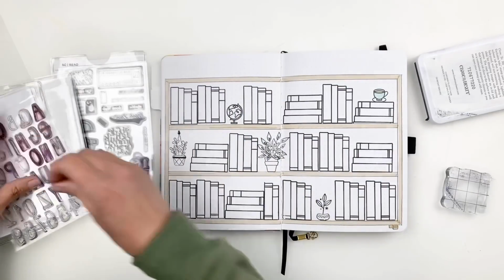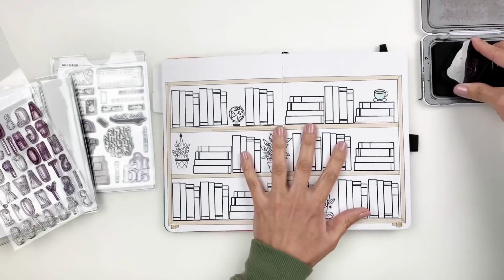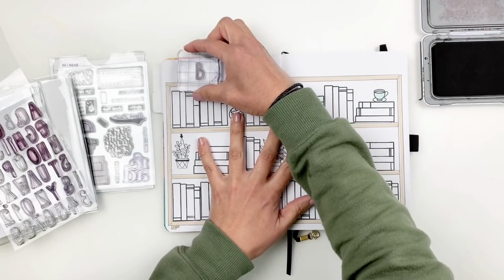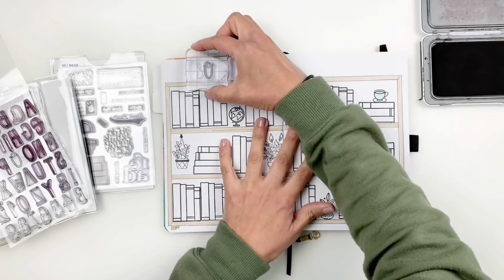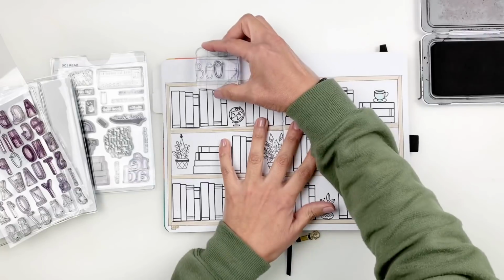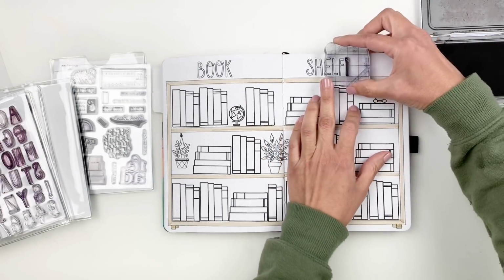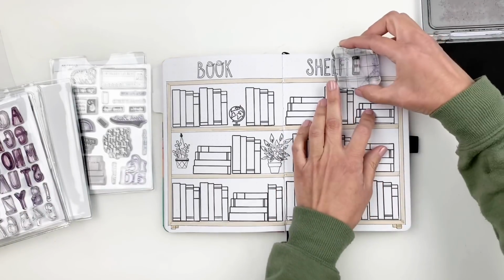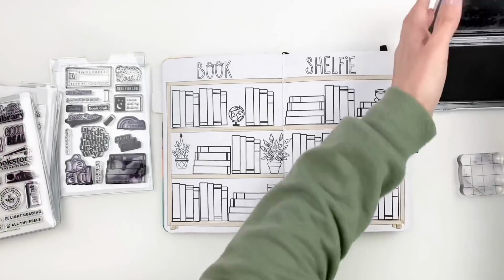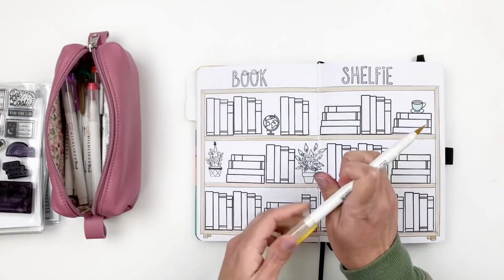Now I'm going to finish up this spread by stamping Bookshelfy, and I just thought it was cute. I do this every year. I don't know why, but I'm just going to stamp that right at the top. I believe I'm using an alpha stamp from Freckled Fawn, if I'm not mistaken. And I'm just going to stamp that across. I'll grab my ruler and my pen and just add a line in between the words, and I'll grab my Mildliner and add some color to my spread.